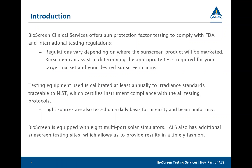So it's very important that if you're going to be testing a sunscreen product, that you understand the market in which you're going to be selling this product. Each market will have a different required type of test, different labeling requirements. So it's very important that you know where this product is intended to be sold. If you're unsure about what that particular market may require, we're definitely interested in helping you determine which tests are appropriate for that market, and we can help you get your testing needs in line.